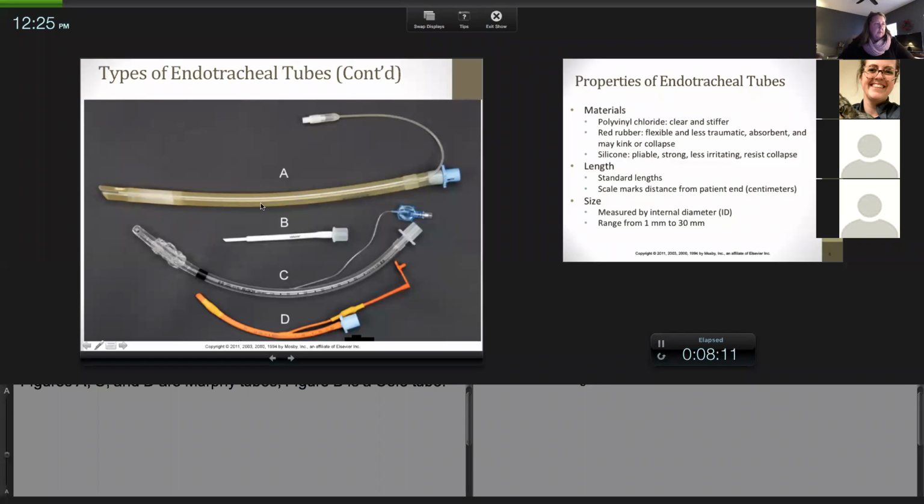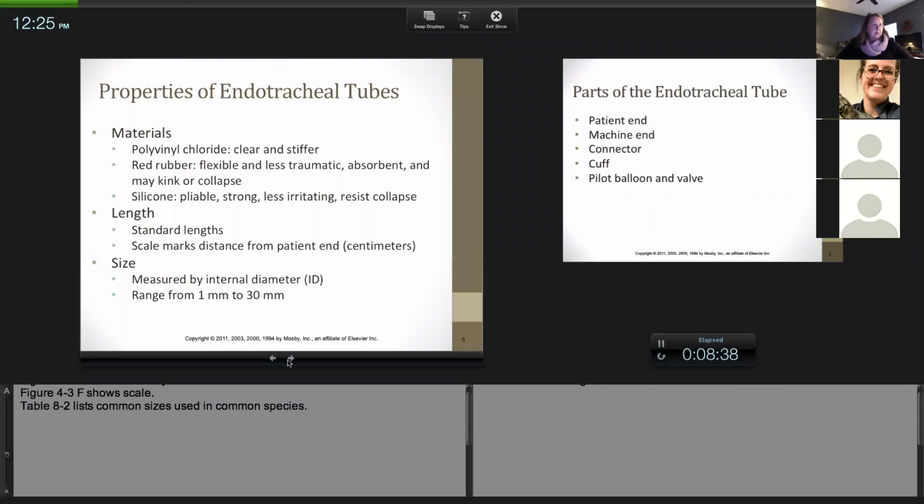This top tube is the silicone. They're more expensive. They have a little bit of a tinge to it, but silicone is very soft and pliable, and causes less irritation. But if you go to an older clinic, you might see some of these orange tubes, which are called red rubber tubes, even though they're orange. Let me go to the next slide.